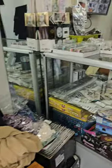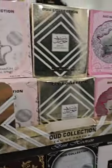And then I came downstairs to get some perfumes. Honestly, guys, these perfumes smell really nice.